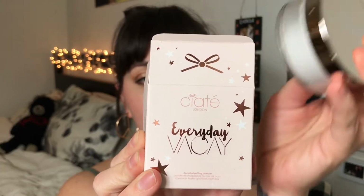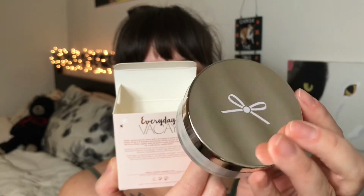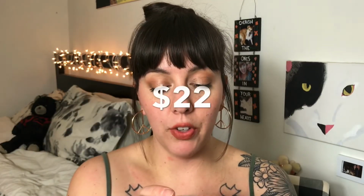Okay, the next thing I see in the box is right here, and this is something that I don't know what this is. So this is from the brand CIATÉ London, and it is the Everyday VACAY Coconut Setting Powder. That's new. I've seen a couple of videos opening and unboxing the Boxycharms because I got mine a little bit late in the month, so I was excited, and I didn't see this in any variations. It's a little setting powder.